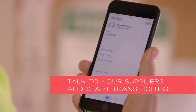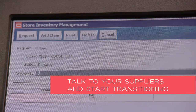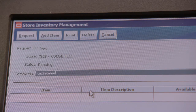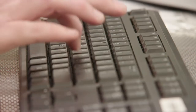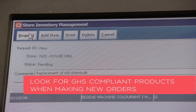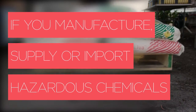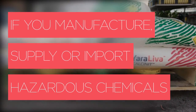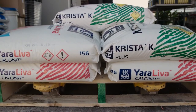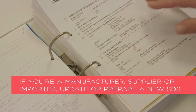But you should start to transition to the GHS by contacting your chemical supplier or manufacturer to obtain an updated SDS. Look for GHS compliant products when you're ordering new chemicals. Or reconsider the quantities you purchase before the 1st of January 2017 to minimise the amount of stock you have with non-compliant GHS labels. If you manufacture, supply, or import hazardous chemicals, don't forget you need to update your current SDS or prepare a new GHS compliant SDS.